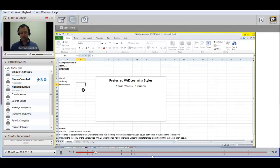But we also note that Francis has scored fairly high in all the categories, so depending on the application, Francis will want to use different types of input, visual, auditory and kinesthetic. So we put a 1 in there. And now we look at Malenka. Malenka, I've received yours okay now, so thank you. Total in number 1 is 13, total in 2 is 10, and total in 3 is 10. So again, scored very high in all of them. However, we're going to put visual as the preferred learning style.